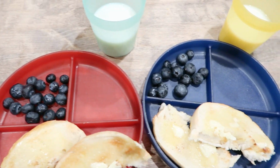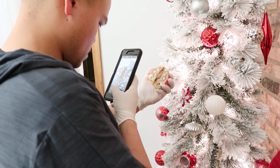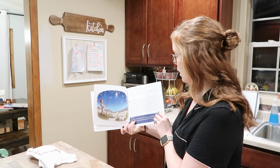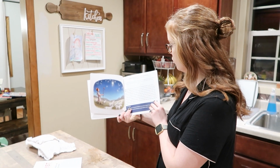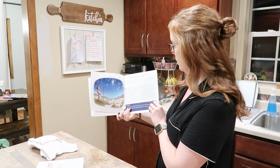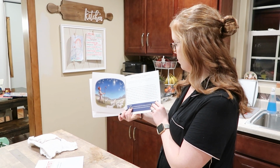Well, I got the girls some breakfast, just bagels, blueberries, and milk. Try to keep it really simple. My husband was working on a cookie recipe for his side business. And then during breakfast, I read this book for the 25 Days of Christ, which is another tradition we do that has to do with an ornament that goes along with Christ's whole life story.